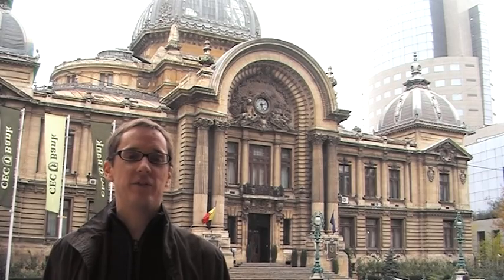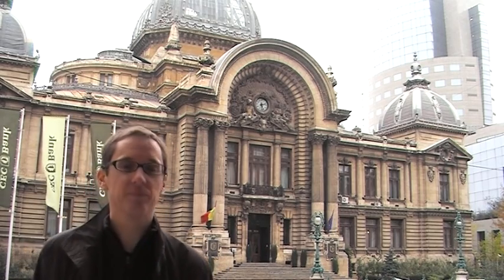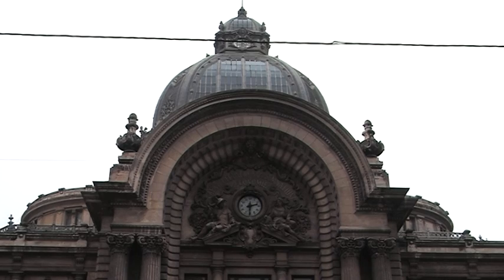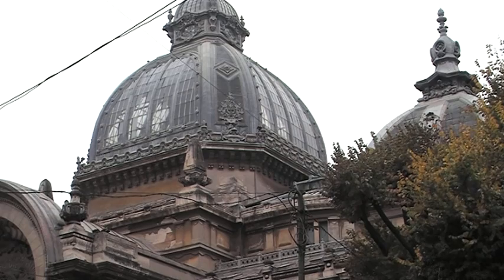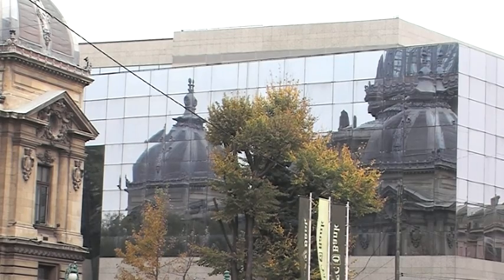A contender for the finest building in Bucharest is the building behind me, which is the CEC Building, and is the headquarters of the Romanian National Savings Bank. It dates from the early part of the 20th century and was designed by the same person, Albert Galleron, who also designed the National Bank. You'll find the CEC Building on the other side of Calea Victoriei to the National History Museum.